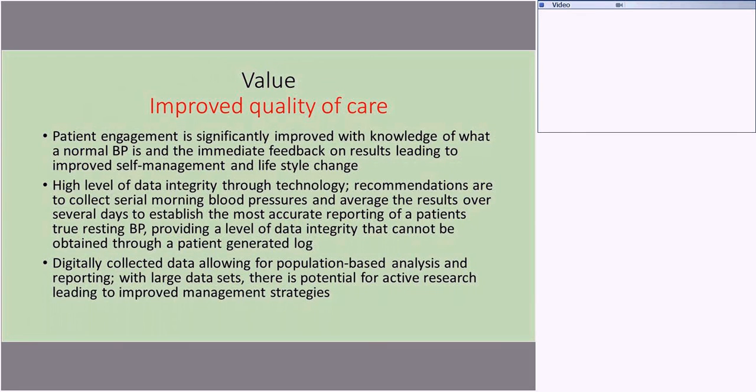And the value is also significantly improving the quality of care. The patient engagement significantly improves their knowledge of what a normal blood pressure is, and the immediate feedback leads to improved self-management and lifestyle change.